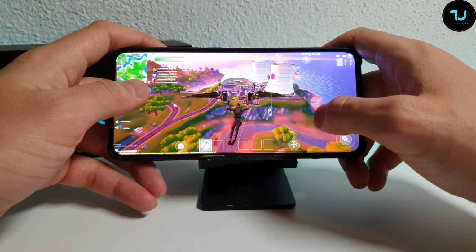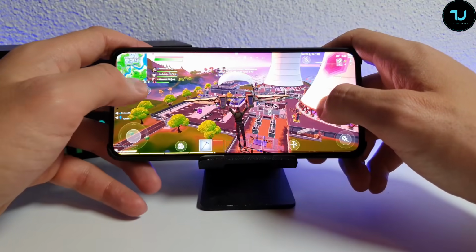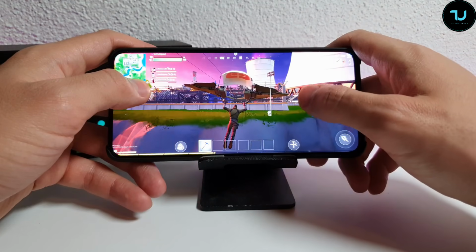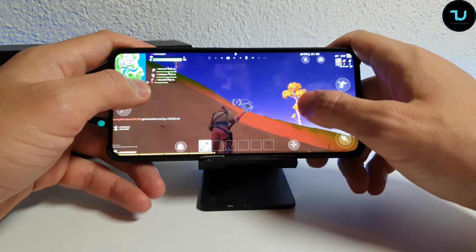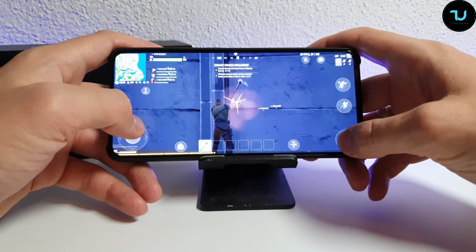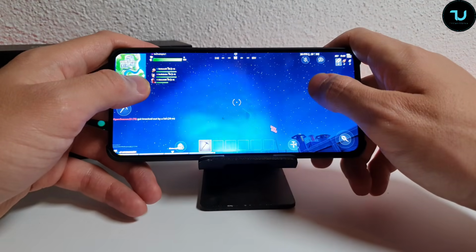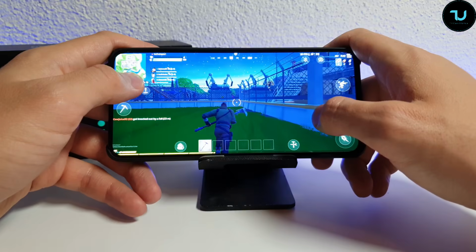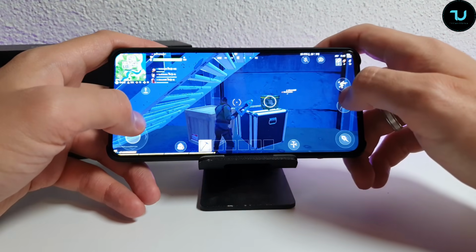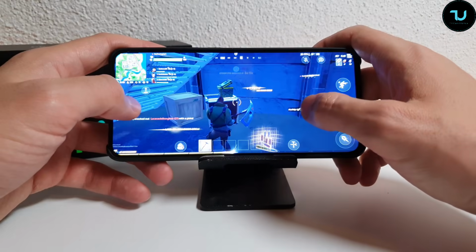Don't understand. Seriously, I don't understand it. Check it out. So smooth. There you go. You can use also the MIUI. Okay, let's check here the MIUI FPS counter. 30 FPS, completely 30 FPS, running constantly at 30 FPS.